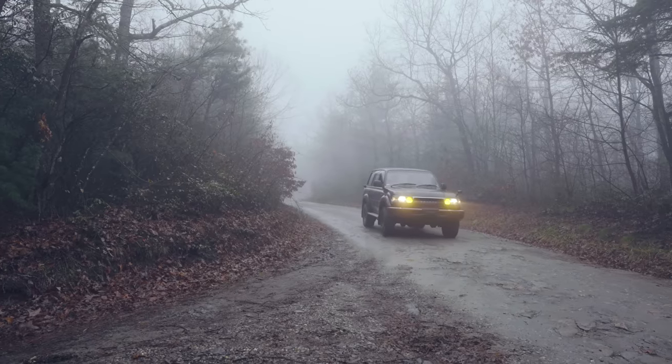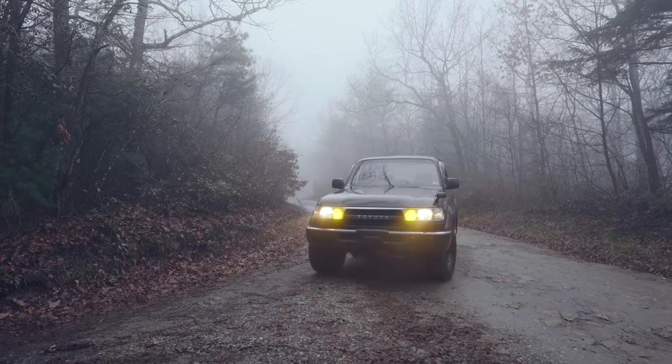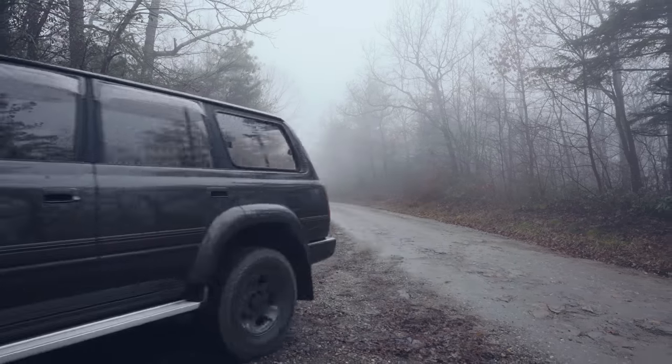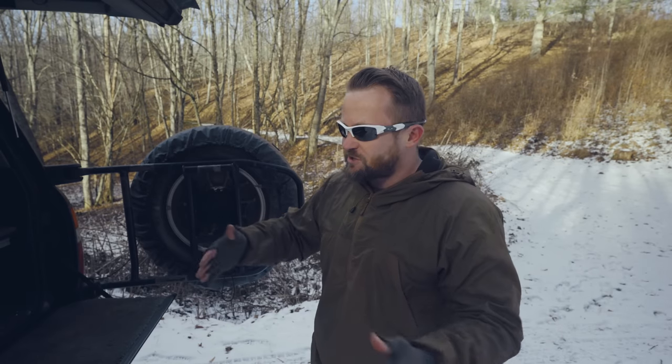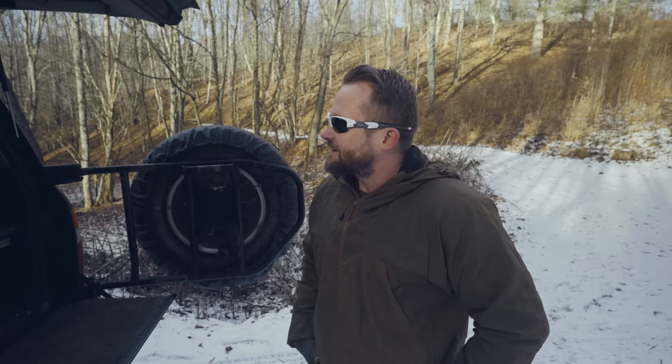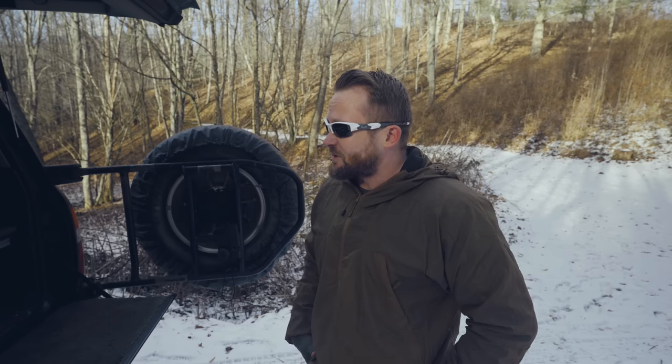I'm very, very impressed. I've done a handful of trips already with the Land Cruiser, and I have to say the suspension on this is top-notch. It's very comfortable to drive. It's easy to drive because it's so small, it just goes anywhere you want it to. All in all, I'm very, very impressed with it.